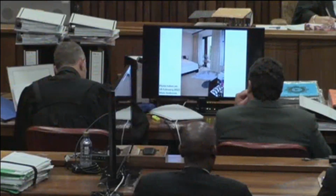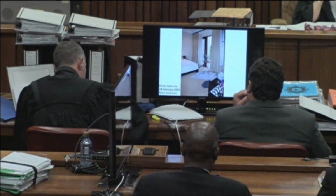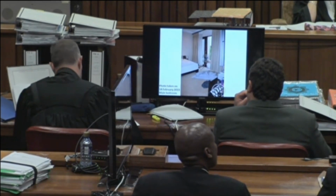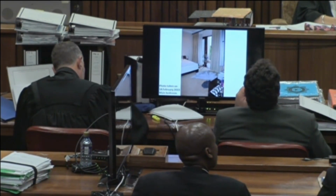In the right-hand corner of this photograph, one can see a box with watches. That's a box of which the lid was open, with about eight wristwatches.